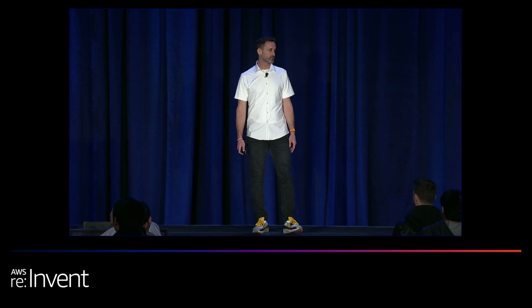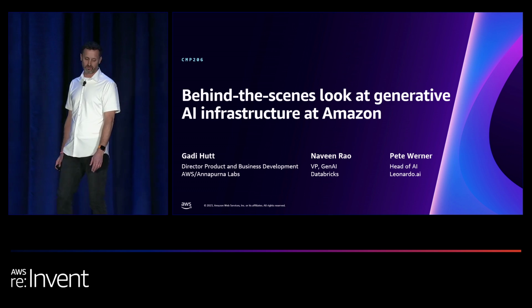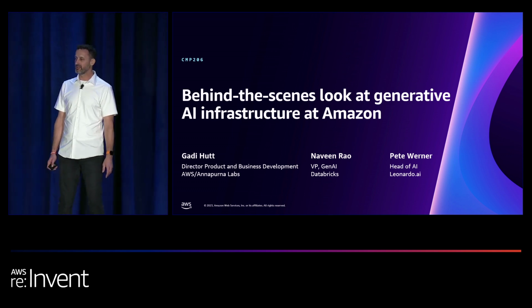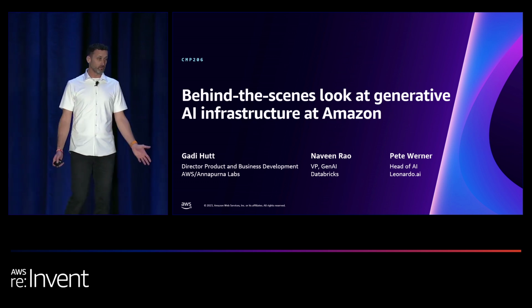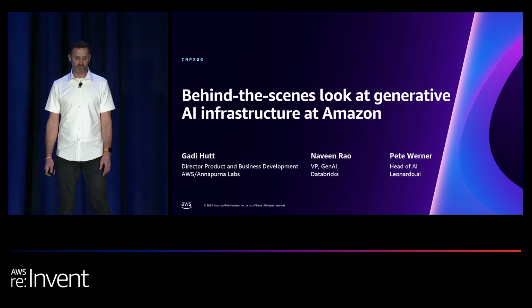I'm Gadi Hoot. I'm Director of Product and Business Development at Annapurna Labs. Joining us today are our customers, Mr. Naveen Rao, VP of Gen AI at Databricks, and Mr. Pete Werner, the Head of AI at Leonardo AI. Together, we'll tell the story of how Gen AI infrastructure works at AWS.